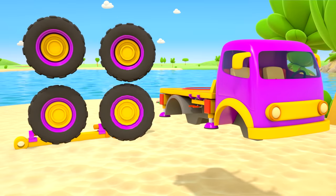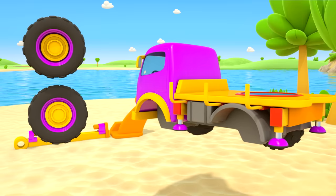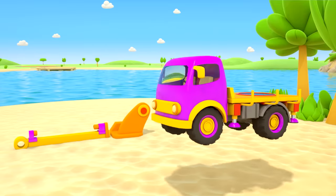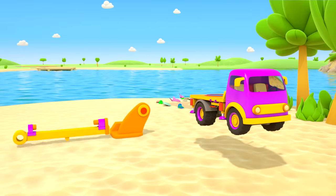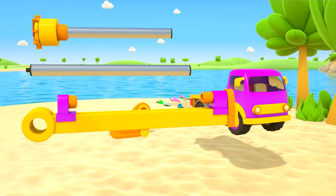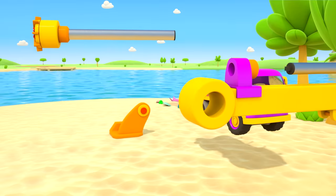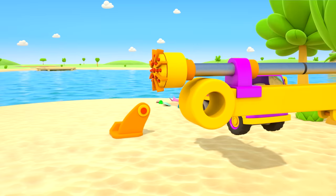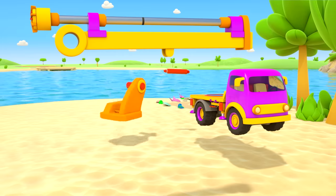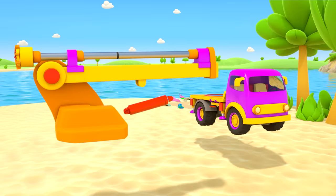The wheels, two on one side, and two on the other. The guide for the drill's pipe. The pipe and the drill head, which will burrow into the ground. We'll fix the guide and the pipe to the truck on an orange pivot.